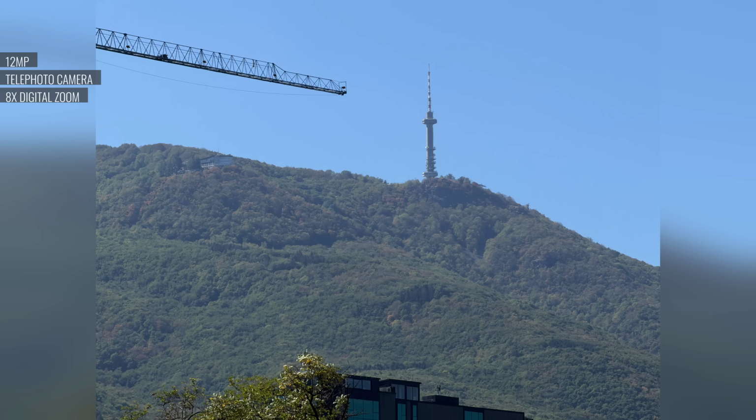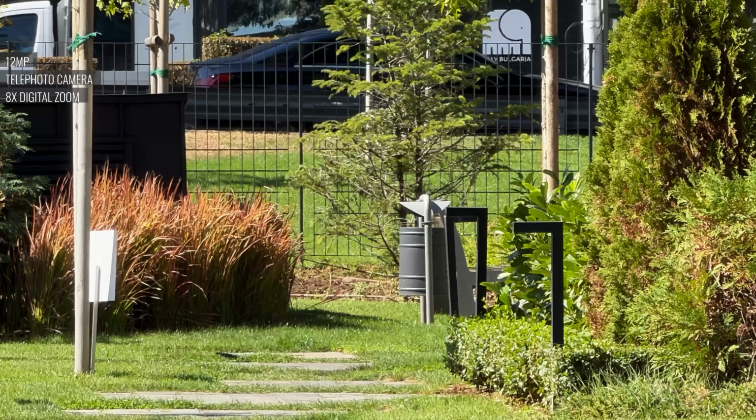We hoped to see the capability for close focusing on this telephoto cam, but that's not the case. With its roughly 85 centimeters of minimum focusing distance, you can't shoot close-ups with it. 8x zoom shots taken with the help of a digital crop aren't too exciting. They have decent detail, but they're not exactly better than what the iPhone 16 Pro could do.